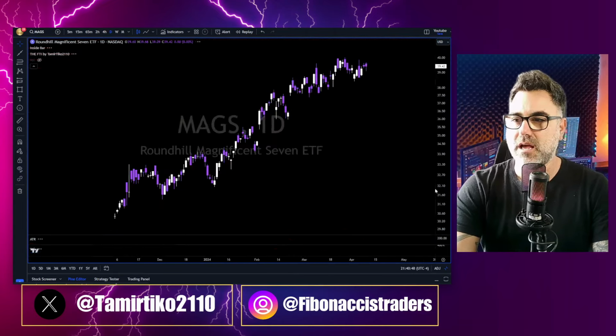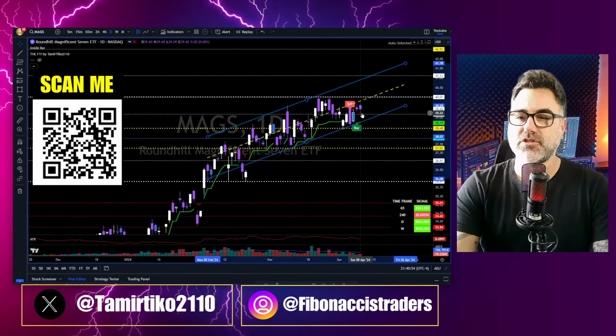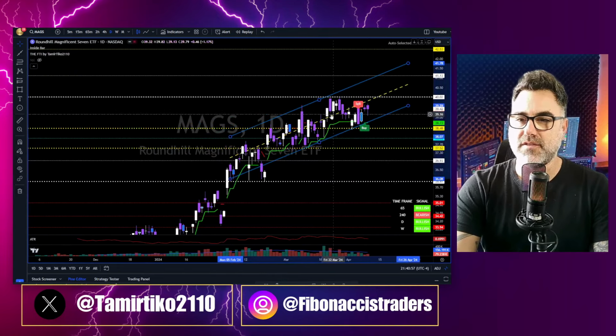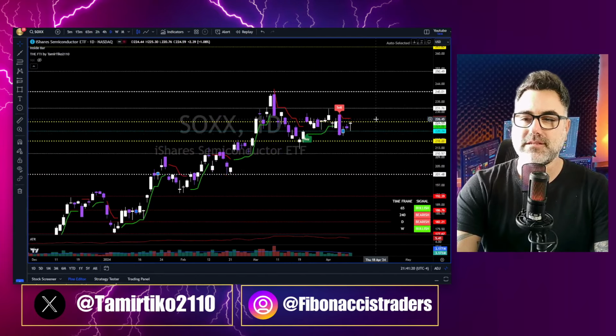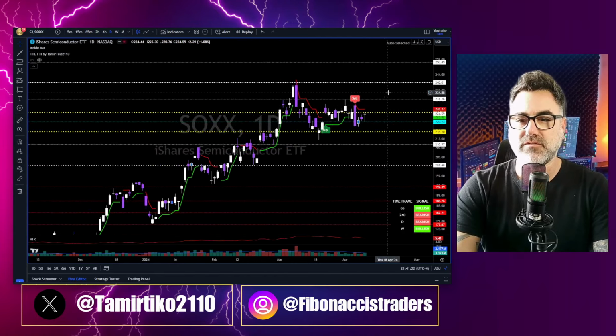Magnificent 7, closed on the 0. We are still inside this uptrend channel. Now the 39.15 holding strong support. Long continuation towards the 40. Above 40 we will see 41. Bad reaction for the CPI, and we will break below this yellow zone to the 37.50. Below it we have this gap at the 36.50. SOXX also inside the yellow zone. Basically all across the market, not much of a price action.